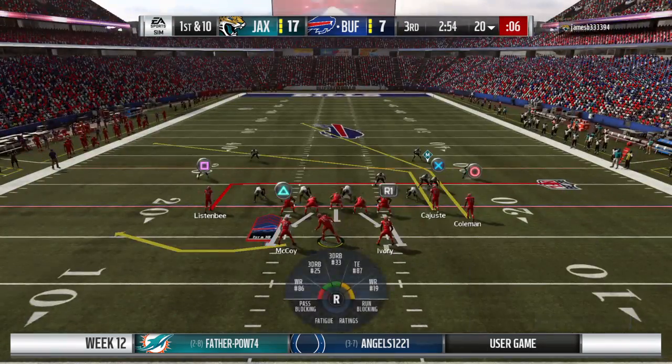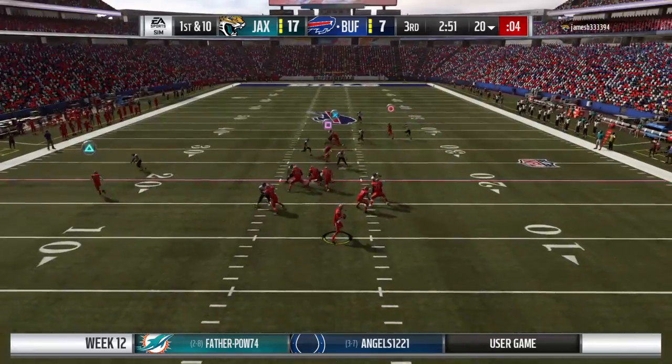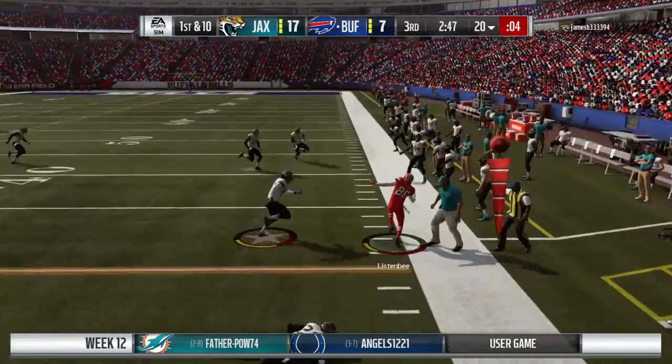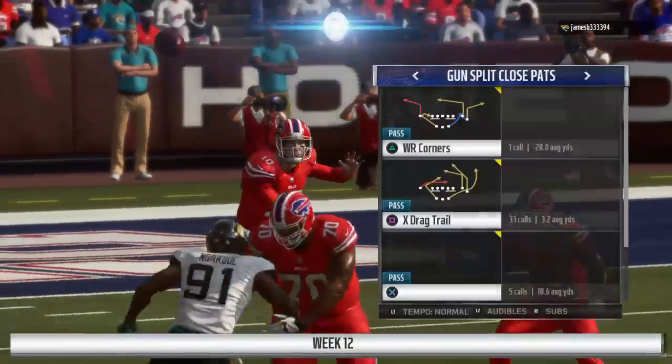Lucky 56. Detroit! After the INT, it's McCarron. Going right side here, and that's complete. It's a gain of 13 and a Buffalo first down.